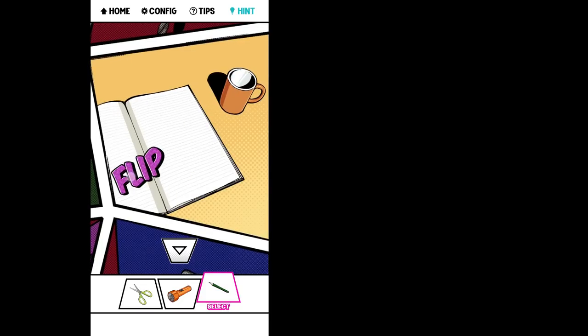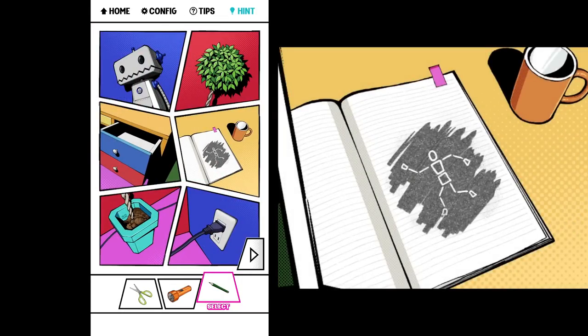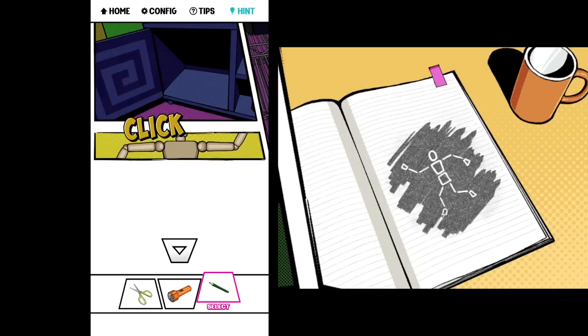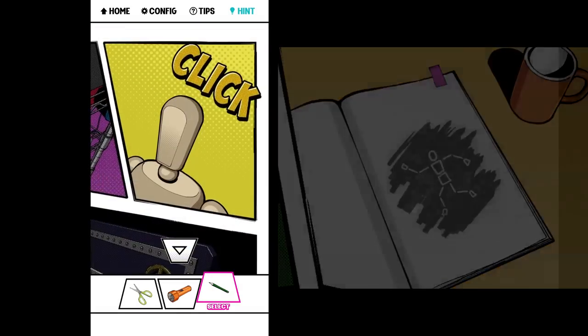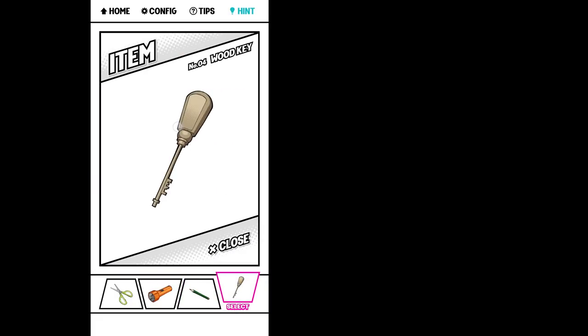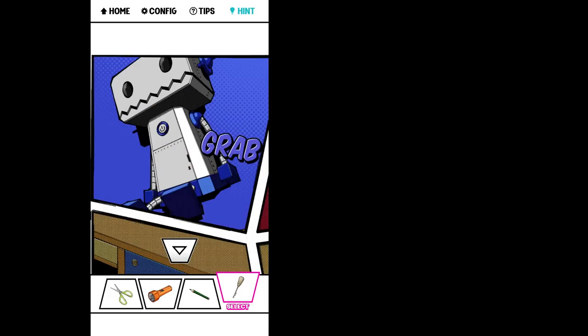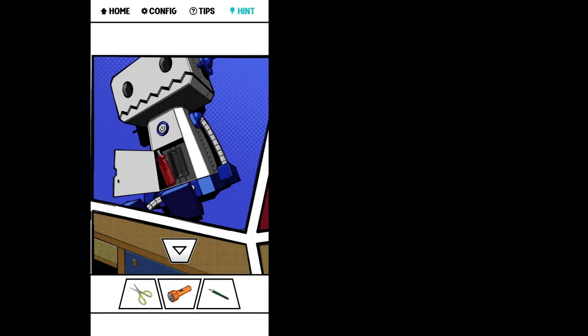Oh, we can use the pencil on here, huh? Okay, that is how the mannequin should look. Down and then straight afterwards, which means it's actually like that. Okay, and then on the arms, they are straight on the first part. Okay, and then click. Oh, there we go. Okay. Wood key.